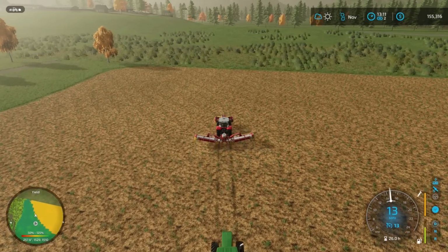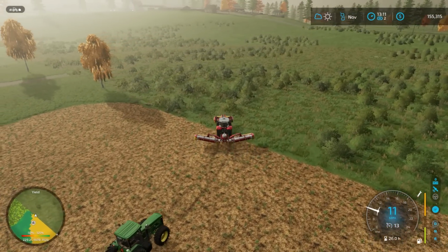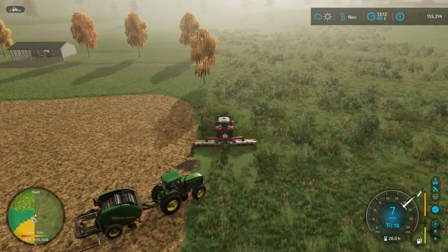No clue how much money this will bring in. No clue how long this is going to take or how annoyed I will get. But it should be fun. It should be a very profitable day. Let's go ahead and stop right here. And then if I hit left Control V, it should lower both implements. Left Control B should enable them. And we should be able to just cruise now.